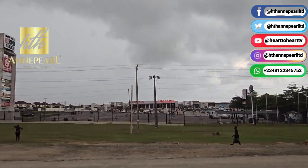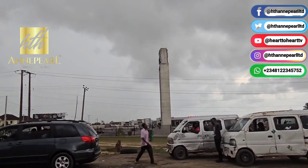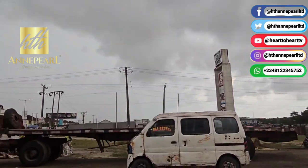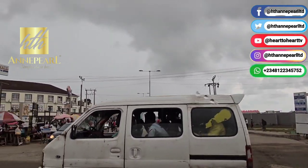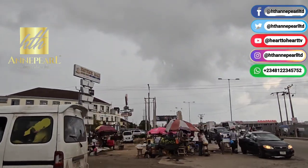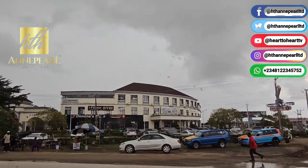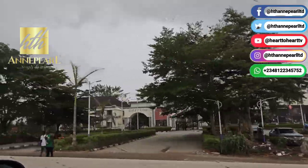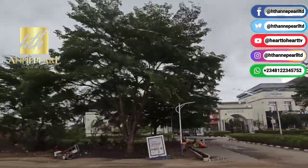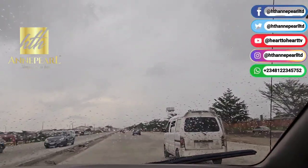This is ShopRite. ShopRite is one of the most popular areas in this axis, and you can come here to do your shopping. You can watch movies. This road is called Monastery. It takes you down to other parts of ShopRite, and it also takes you down to this location we call Abraham Adesanya area, where we have different beaches and all that. That's Emperor Estate. The rain is about to start.